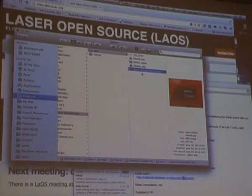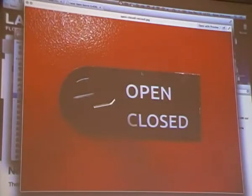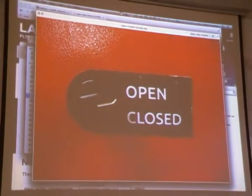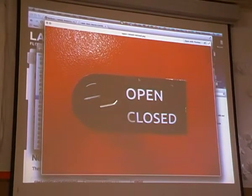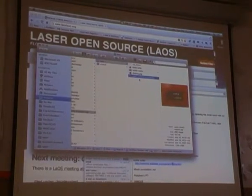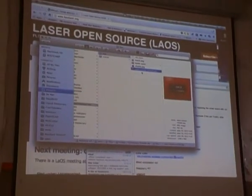So we actually made a switch to open source. You switch to another board that's also built into the laser cutter. And then you actually don't need a computer next to it. You can control it wirelessly from your own laptop using open source software, and it's then running open hardware. And we switched it, by the way, because of course everything is in development, so it's nice to have a fallback.